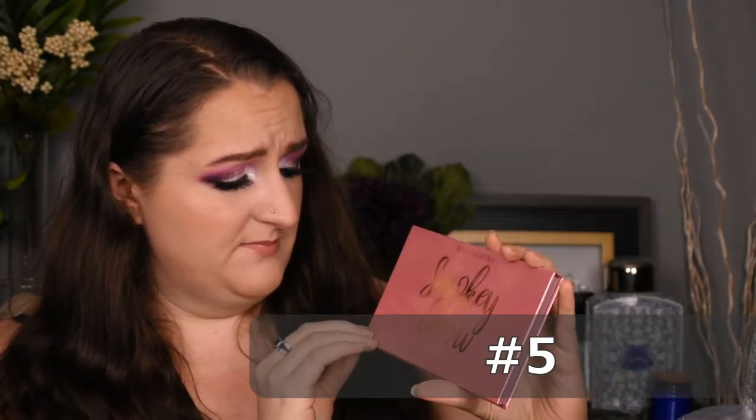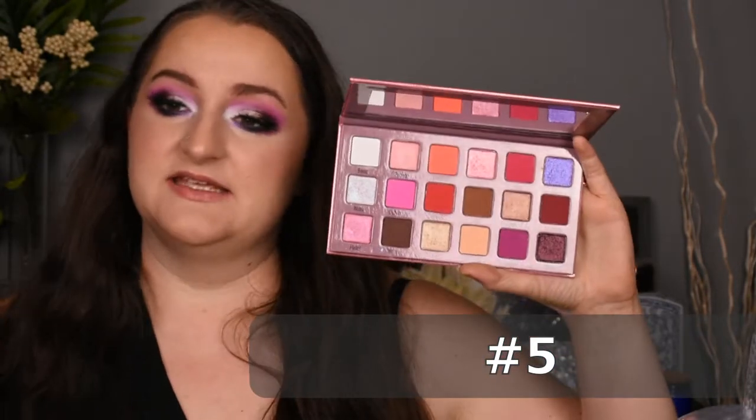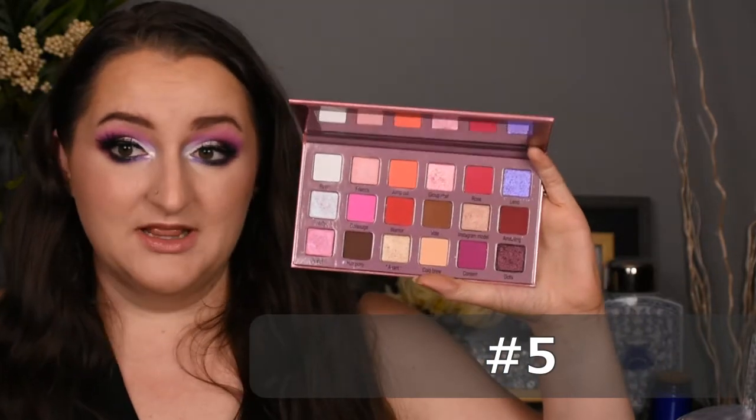We're getting into the top 5 and I'm so excited. All of these palettes really just rock my socks. So number 5 is the Smoky Glow and Midas Cosmetics palette. I love this glittery packaging, and it's a glitter paper that is covered, so you don't actually feel any of the glitter. You don't feel any grittiness, and it doesn't come off on your hands or anything like that. I love that. This palette is like a pinky purple dream, let me tell you.